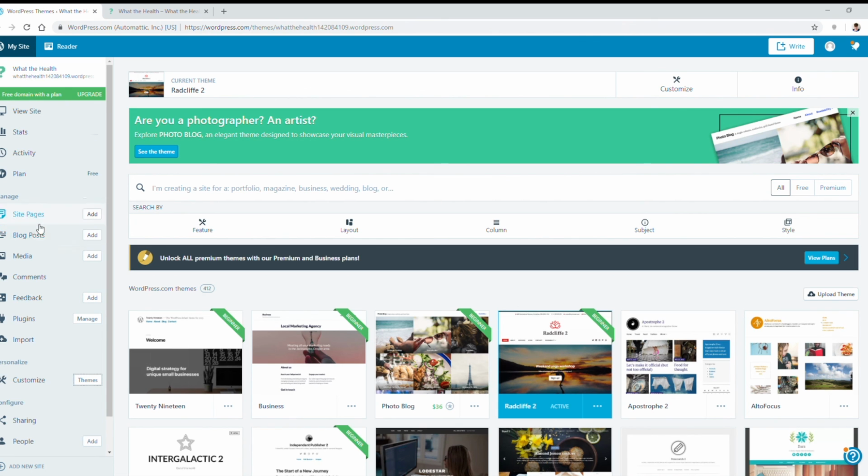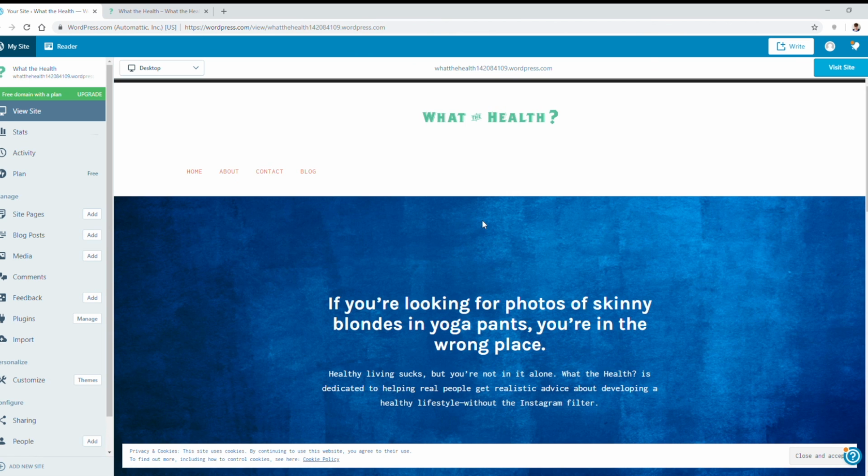So if that's not really your jam, if you just want to create a site really fast, but also still have control over every single color, then you might want to choose a different website builder. But if you are looking for the infinite customization options and infinite control, then WordPress is absolutely the website builder for you.